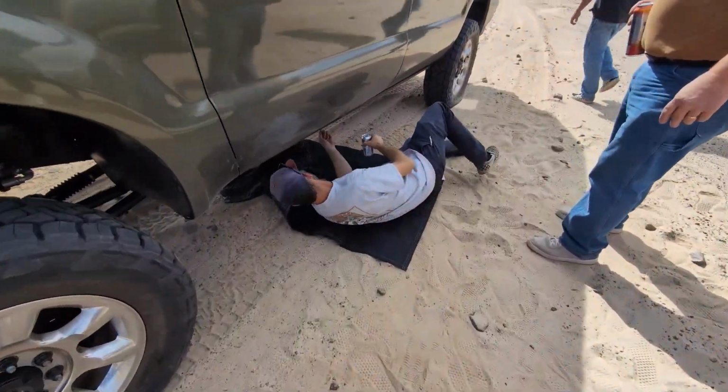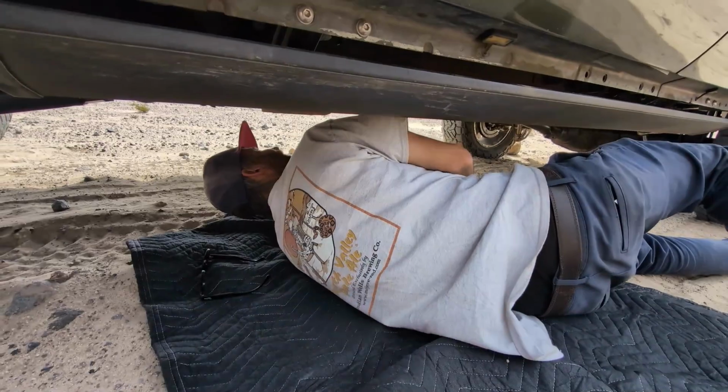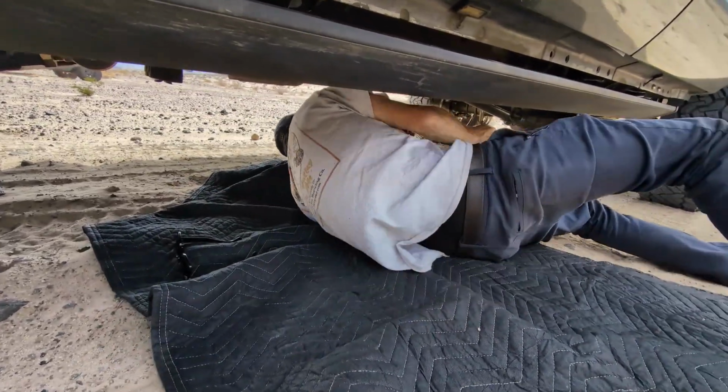All right, here goes the Fab Lab, trying to fix a truck that's not his own. This is kind of interesting. It's a first, guys. It's a first.